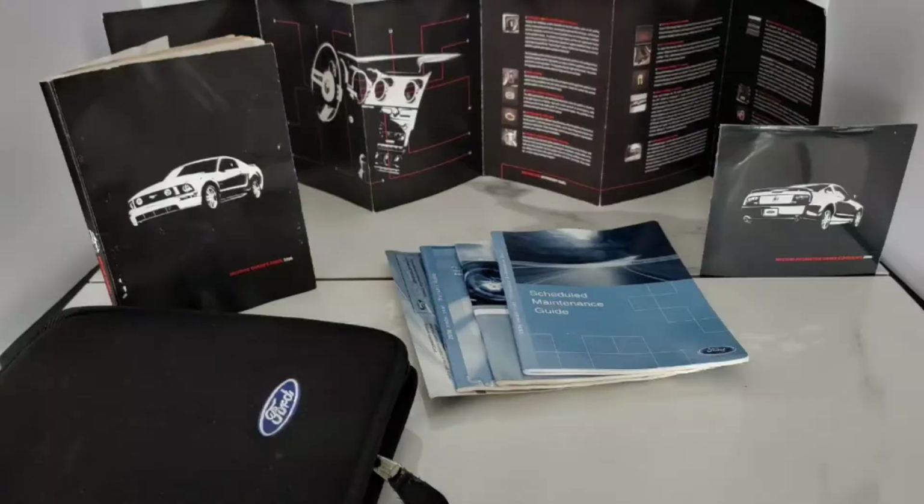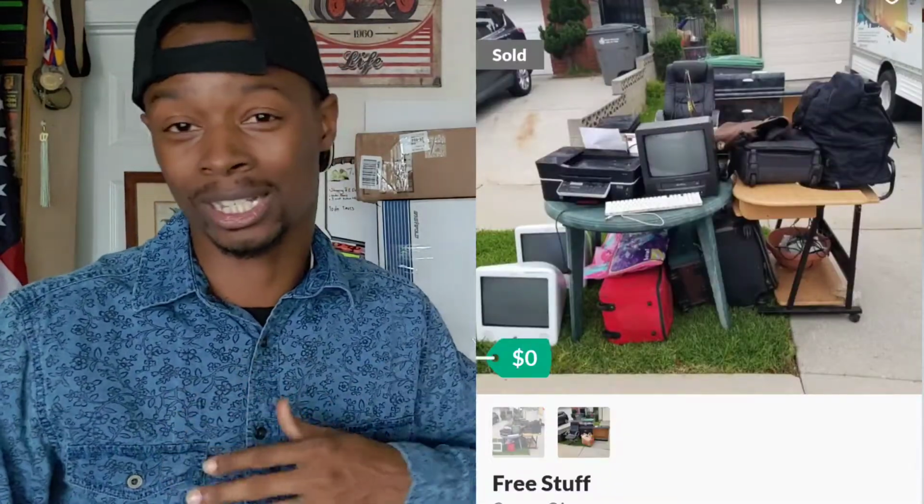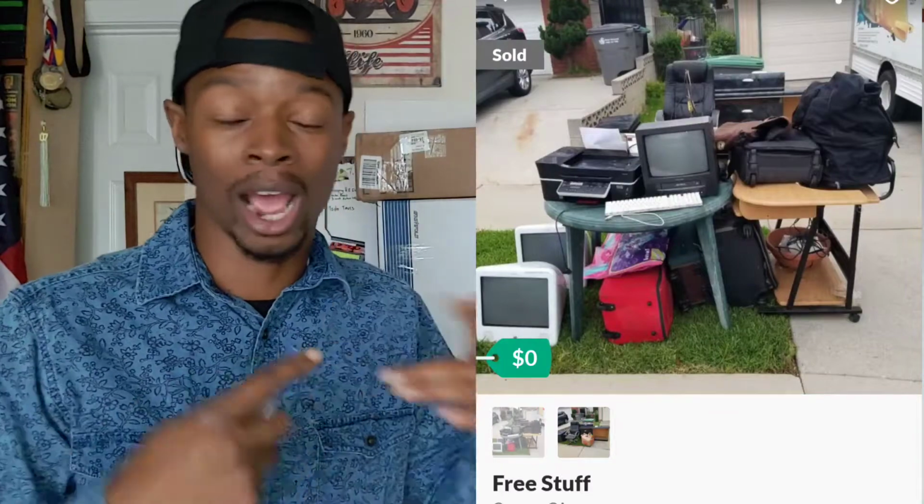The next item I'm going to share with you guys is actually an item that I picked up for free. It's a 2006 Ford Mustang owner's manual. I found this item for free on OfferUp, where a couple was getting rid of a lot of stuff and they were just putting stuff out on the curb. I went and took a look.